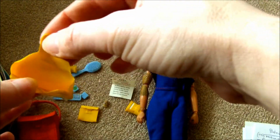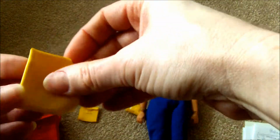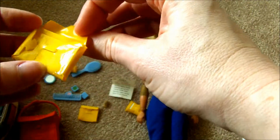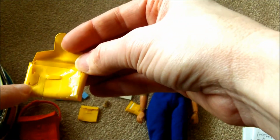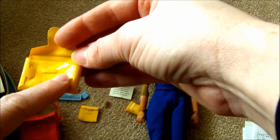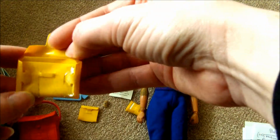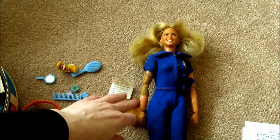Some of the stuff I haven't seen since I was a kid. I think that's just a purse. I think her cosmetics go in there. And see, when you put these together, again, everything came flat and you had to cut it out, and then there were tabs so you could put it together. And I've taped it. This tape is as old as the doll itself, so it's really sticky on the other side too. It's starting to break down. But yeah, there's her purse where I think her cosmetics go, if I remember correctly.